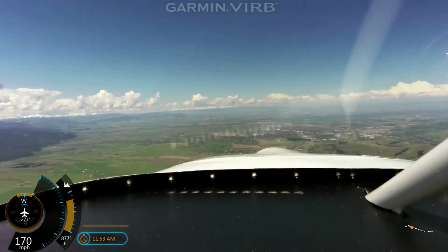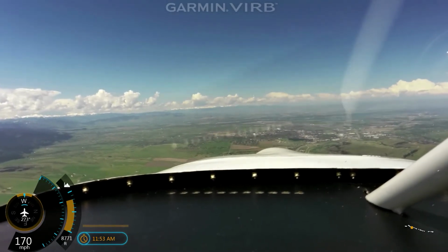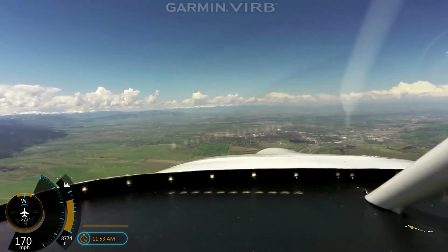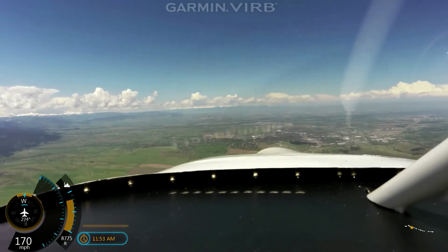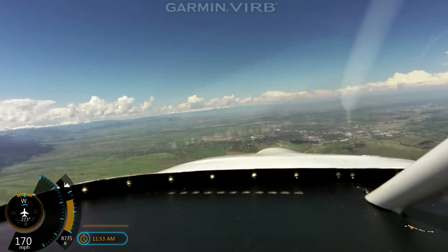So I wonder if all the noise is coming from this Garmin, which I've never really been that happy with. So we're going to make a turn to the right here.